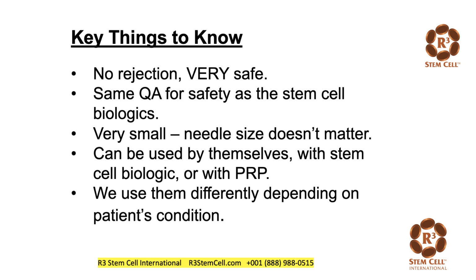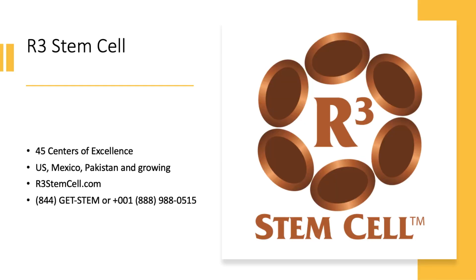So with exosomes, you can do a procedure with them by themselves. Depending on the protocol, we often use them with the stem cell biologic or with PRP. And it all depends on the patient's condition. We have close to 20 different protocols that we use for conditions, and those could change depending on the severity. So there's no one hammer for every nail, so to speak.